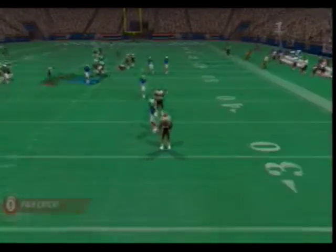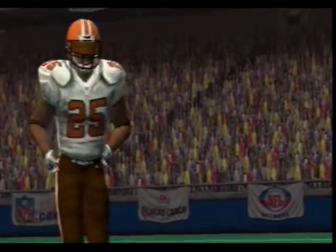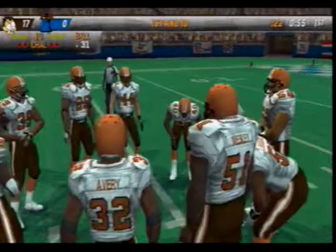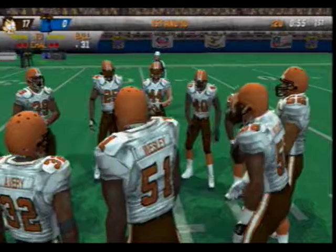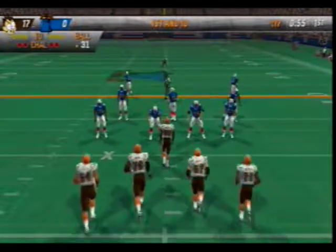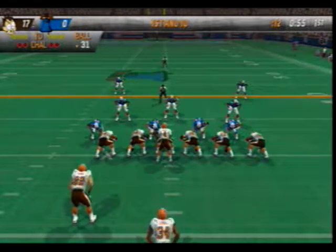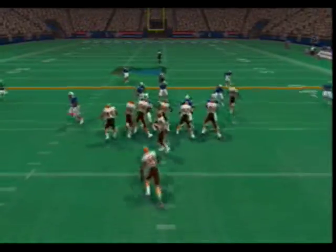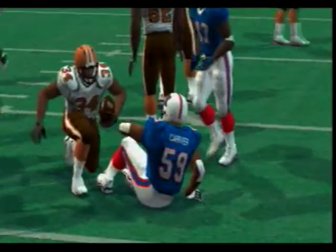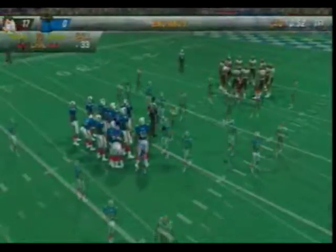Signals for the fair catch. Fair catch made at the 31-yard line. First and 10 at the 31-yard line. This one at the 33-yard line. It's his third tackle of the contest. Straw picks up a couple on the delayed handoff.